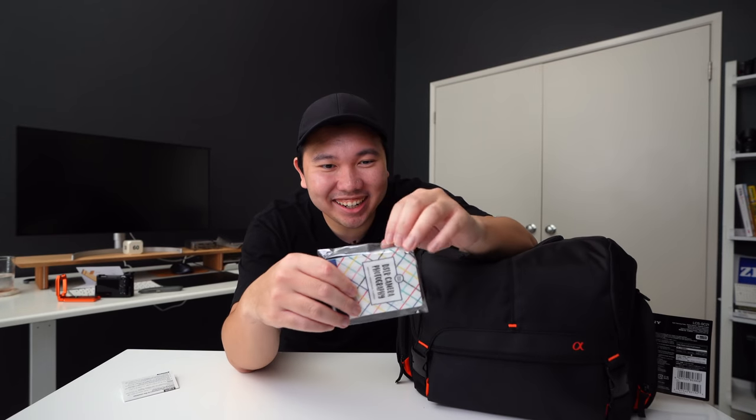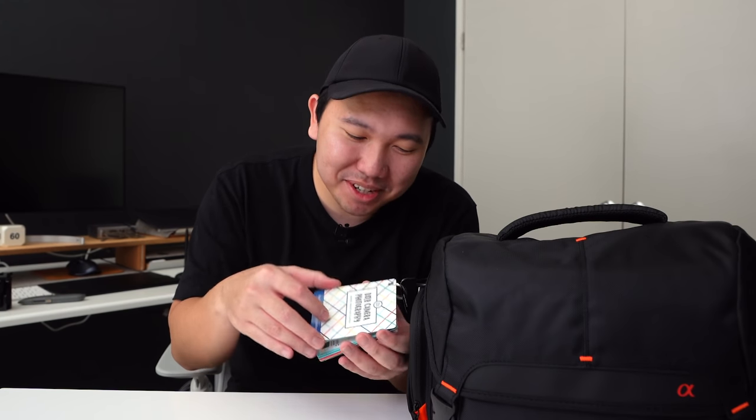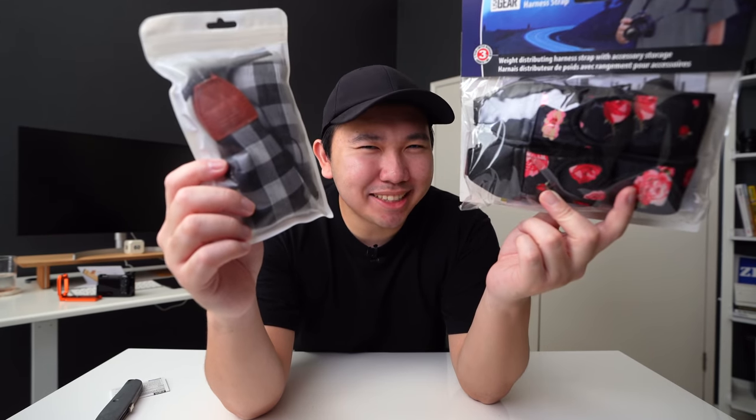Oh, hold on. I got the perfect thing for this bag right here. DSLR camera photography. Boom! Now you have helpful photography tips whenever you're out shooting photos. And we also have camera straps. Let's get Vivian to test this out.